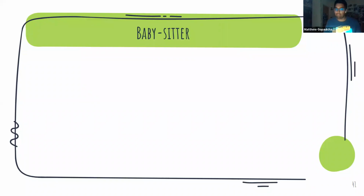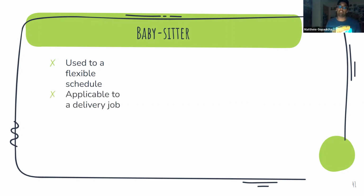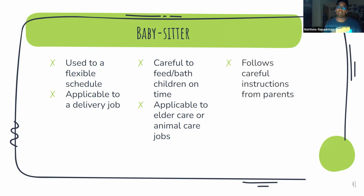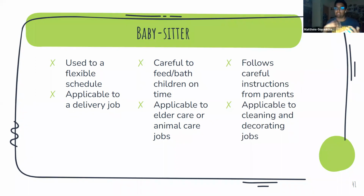Finally, let's look at a babysitter job. Babysitters are used to a flexible schedule, which is applicable to delivery jobs such as Grubhub, if you deliver food somewhere. They are careful to feed and bathe children on time, which means they can also take care of elderly people and animal care. And they also follow careful instructions from parents, which means they pay attention to detail, and this can be applied to cleaning and decorating jobs.